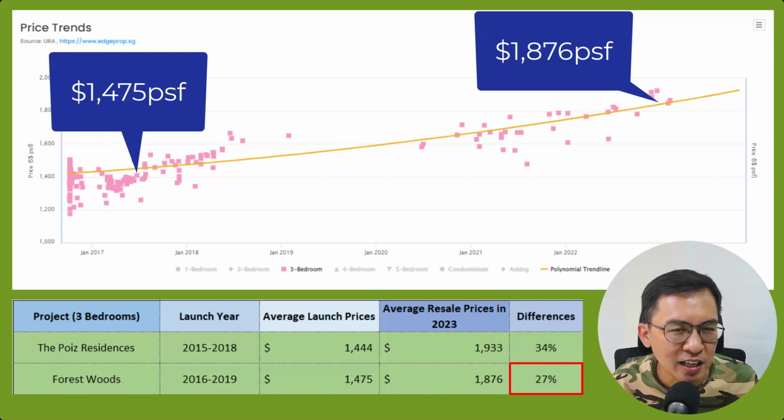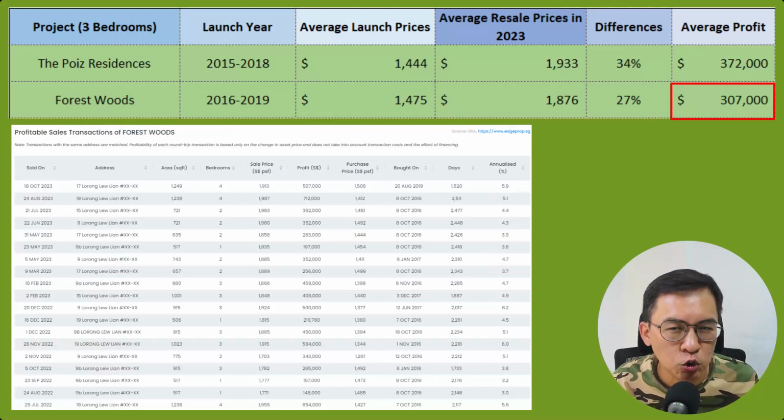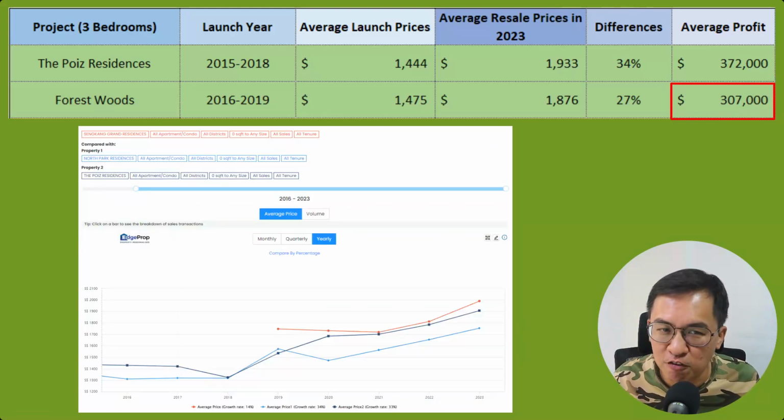Can we safely say that Poiz outperformed Poiz Residences? To the layman, maybe this is a big yes, but to me, I'm a very meticulous one. I will dive a little deeper into it. The average profit for Poiz for the 3 bedroom is 372,000, whereas Poiz would gain 307,000 instead. Does this mean Poiz achieved better return? Here, what I can only say is that the timing of the purchase, the date of the sale, the size and layout of the property, and the various attributes of the development may affect its respective performance.